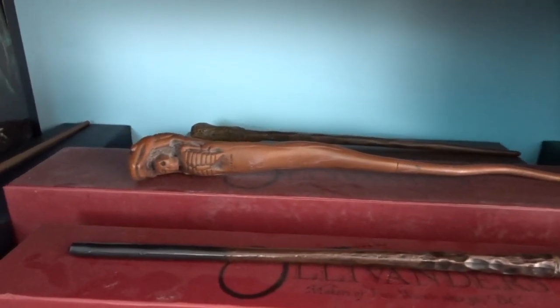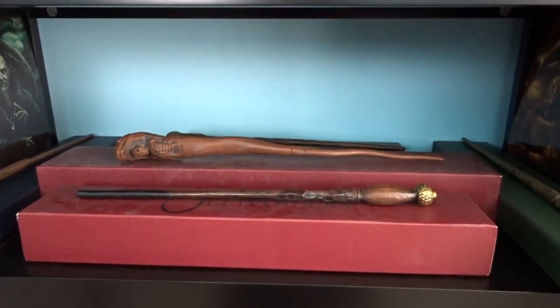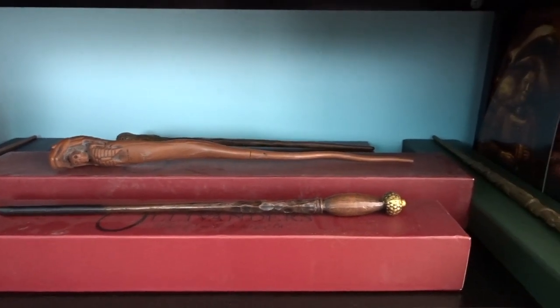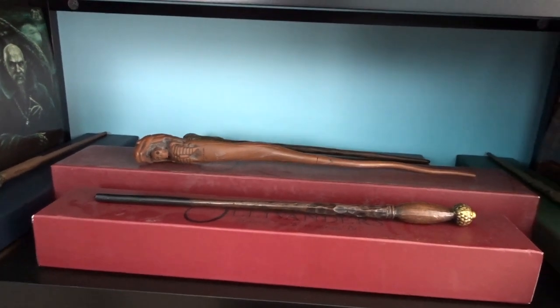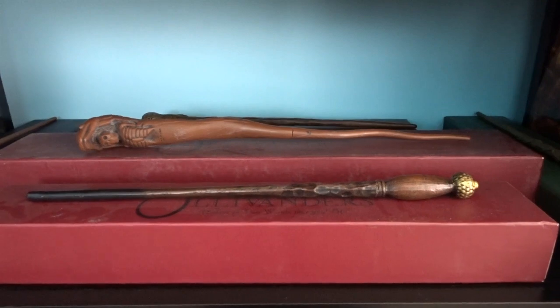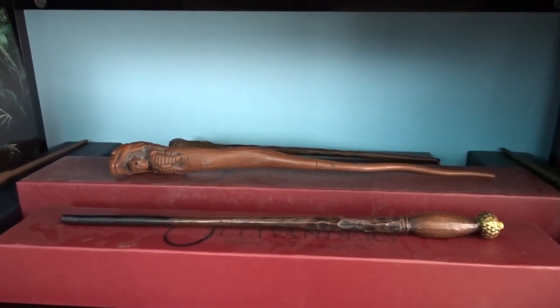I know you might notice that they are dusty on those boxes, and this is going to sound mental, but when you get your wand from Ollivanders, at least the 2 that I have gotten, they come with dust on them right from the wand shop, and I do not want to dust them because then I could lose some of that genuine Ollivanders dust, and I will not let that happen.